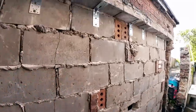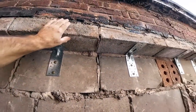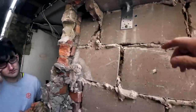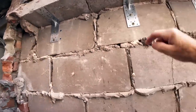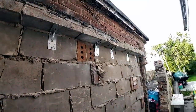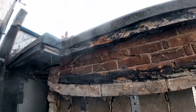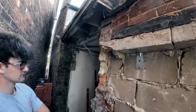Wowzers. So yeah, they've put these in just to take this weight, which is a great idea. They've even got the same, no, we had the bolts, weren't they? Yeah, we used the same sort of thing on the steel job we did. But yeah, it's a doer-upper. It originally got planning for a two-storey extension, but they're not going to bother. They're just going to tidy it up and sell it on.